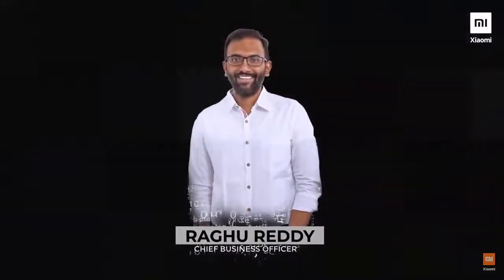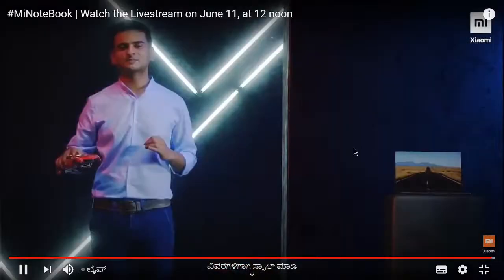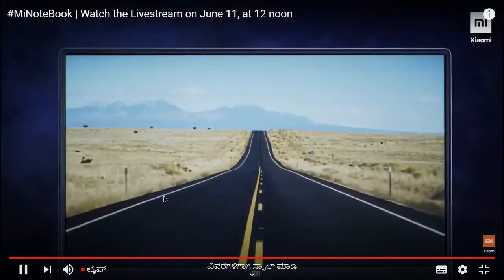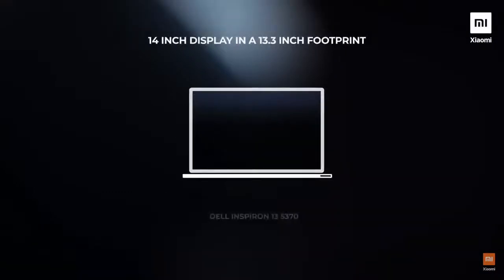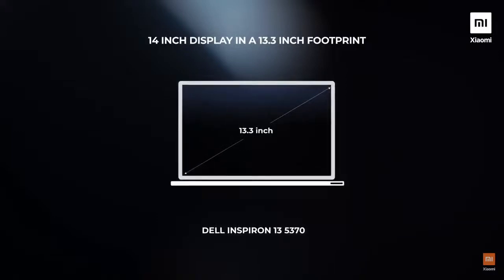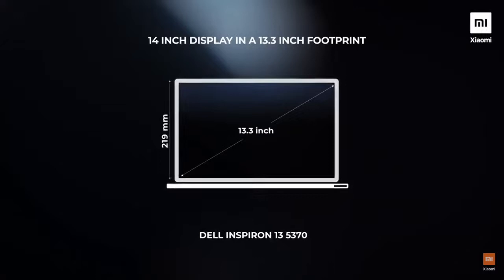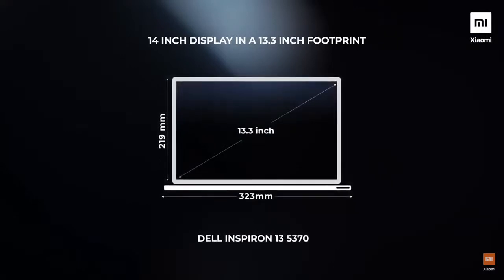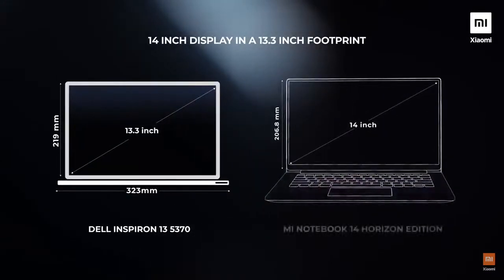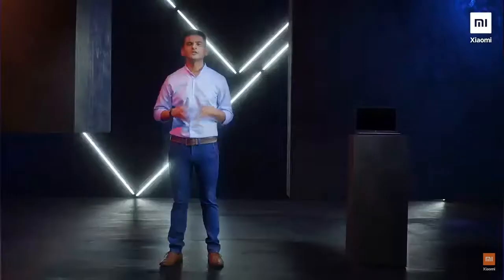Thank you, Manu. Hey guys, I'm Raghu and I'm super excited to be here. Speaking about brand Mi, Full HD display in the footprint of actually a 13.3-inch laptop. Let me explain. The Dell Inspiron 5370 carries a 13.3-inch screen. Now, if you look at the dimensions, the Dell laptop is 219 millimeters in width and 323 millimeters in length. Now, when you compare our Mi Notebook 14 Horizon Edition with that, it is just 206.8 in width and 321 millimeters in length.